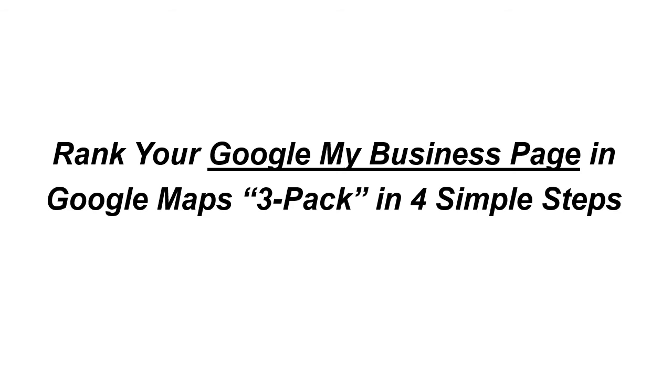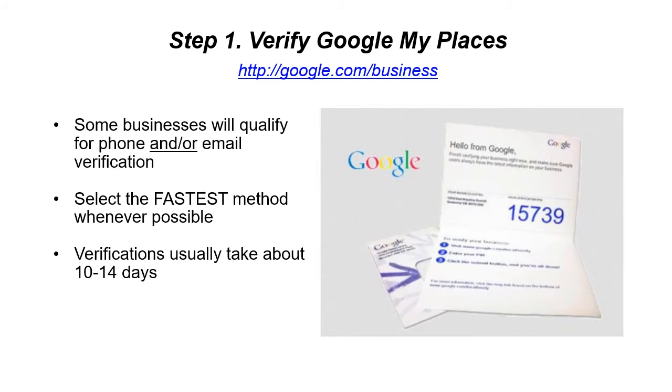But to do all that, you need to make sure your Google My Business page shows up in the 3-pack for your keywords. To do so, you need to take the steps needed to rank your GMB page in the 3-pack, which you can for many of your keywords when you follow these 4 simple steps. First, you need to verify your Google My Places page, which is also called Google My Business. Note, Google has changed the name several times, but no worries regarding the name. What's important is ranking in the 3-pack.